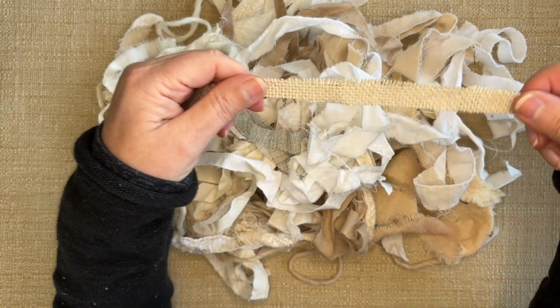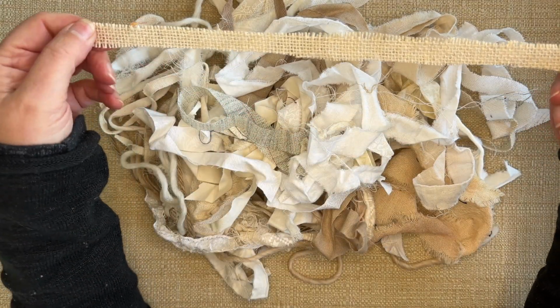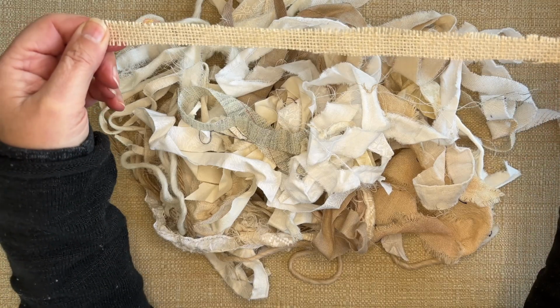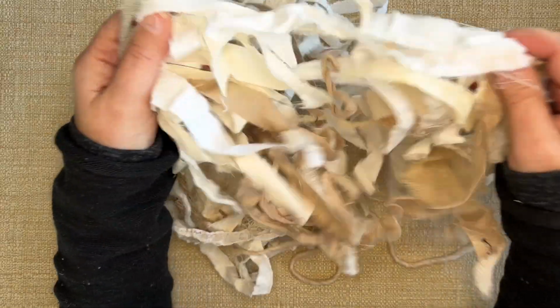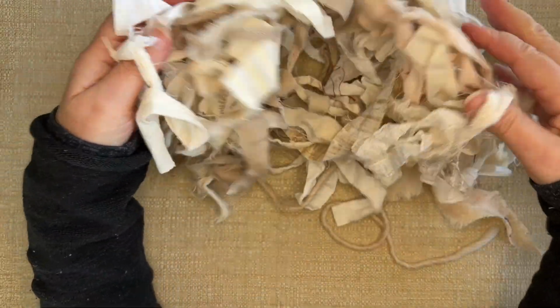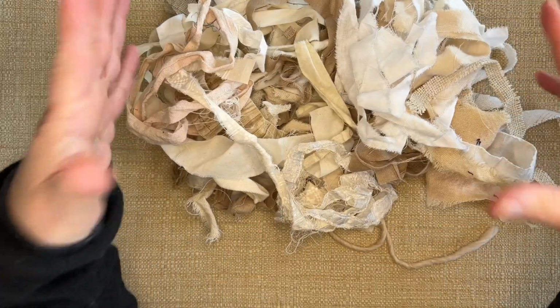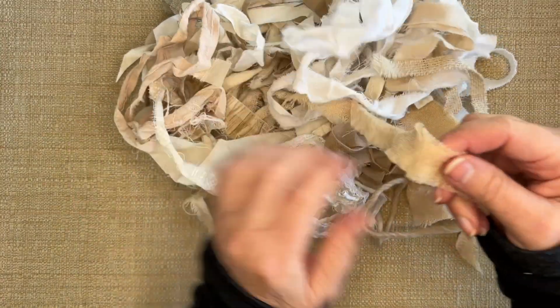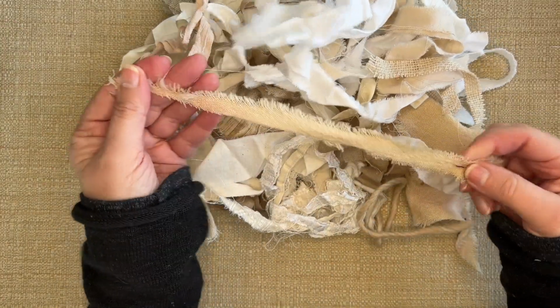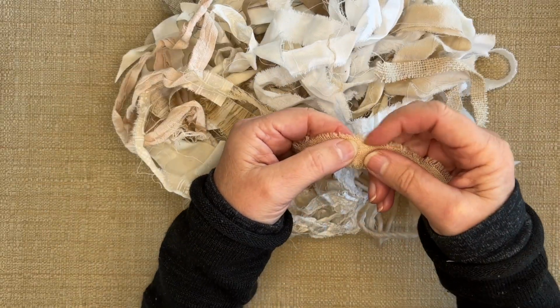Okay, so this is a piece of like burlap ribbon. It was like burlap ribbon. So I'm going to use this. Come on. We are going to have the most textured looking twine. All right, you're telling me enough already. Let's get started. So here's another piece of the tie interfacing in a different color. And I just love this little fluffy stuff.